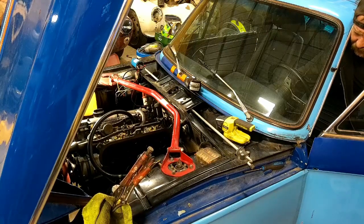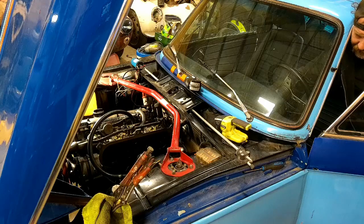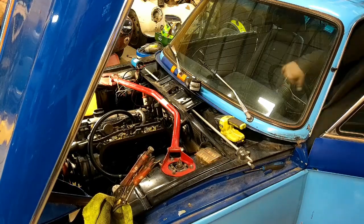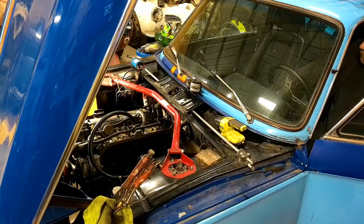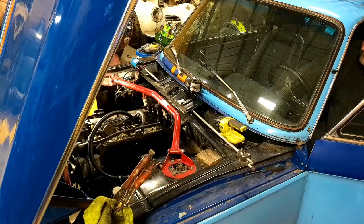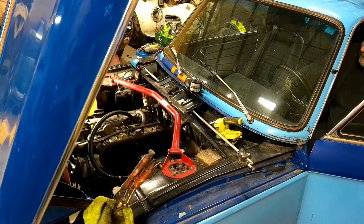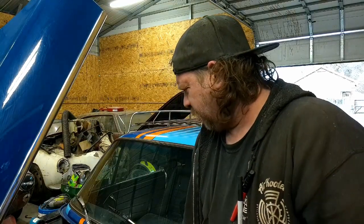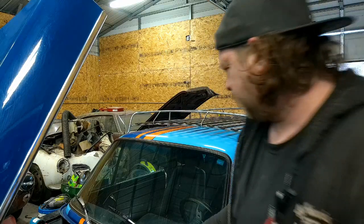Oh, she's getting better. Hold on. A little more. Let me go full throttle, see if I can clear that flood. Almost. All right, well, fell on his face. Now, those carbs are still excessively wet.